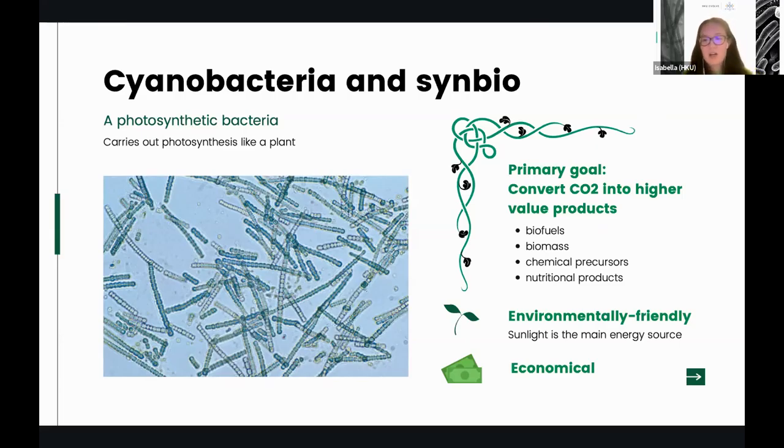And because it's a photosynthetic bacteria and it only uses sunlight as its main energy source, we call it environmentally friendly, as opposed to using a power supply, which also involves non-renewable electricity generation. And it's also economical. As I said earlier, bacteria is easy to produce. It's easy to maintain because you only need the nutrient medium.